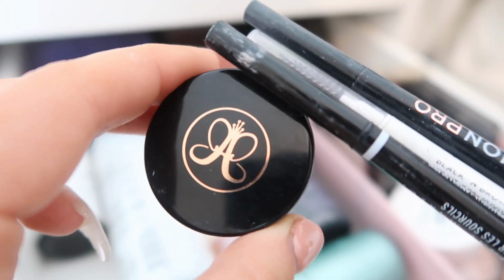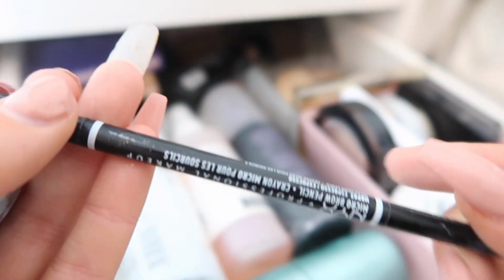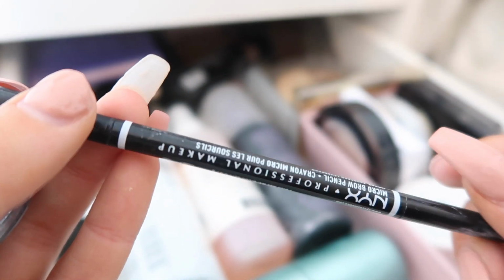I do actually have some eyebrow pencils as well. This NYX one is really good. The NYX Pro Brow Pencil, absolutely love that. I've got one from Colourpop as well, don't really use that as much. And this Revolution Pro one as well, I really like that. But I'm more of a dip brow sort of gal out of everything.